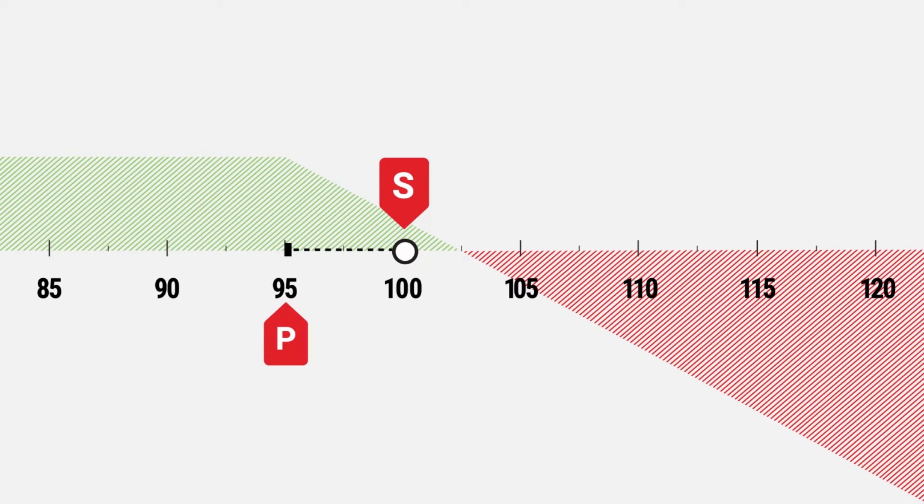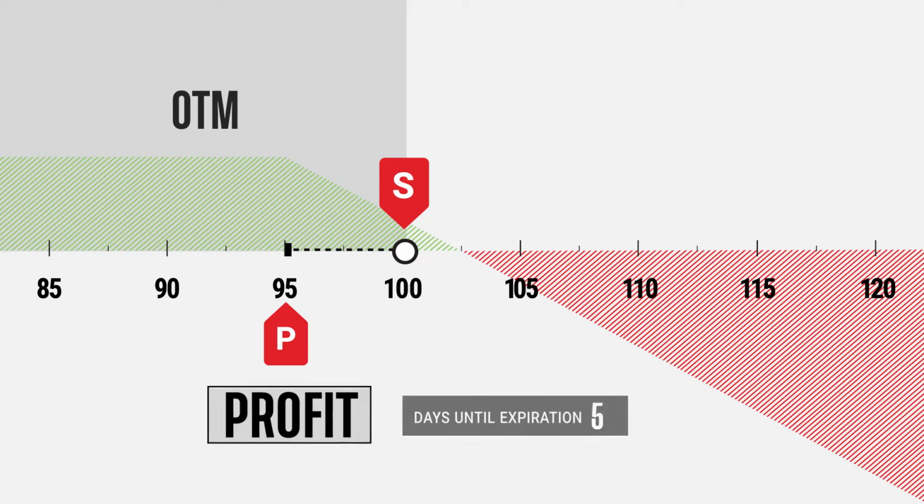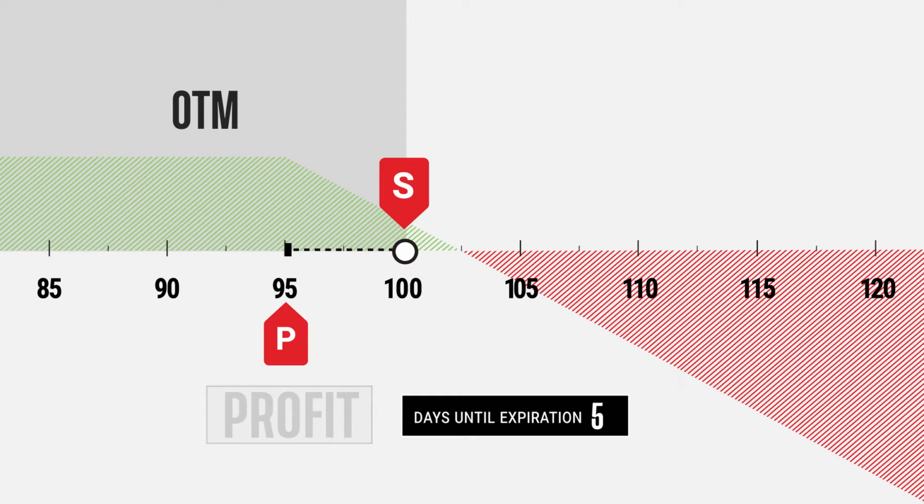First, assuming the put option sold against your short stock remains below the stock price, or out of the money, for the lifetime of the put option, the value of the put option sold may erode each day to potentially yield a profit if the position is closed before the option's expiration.